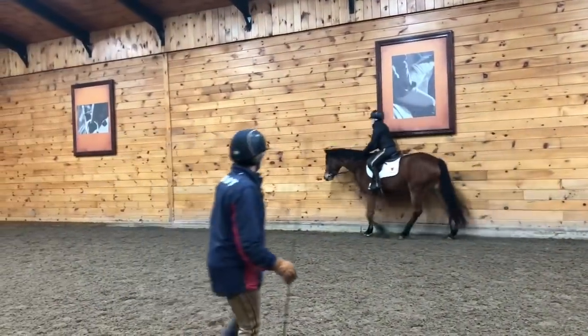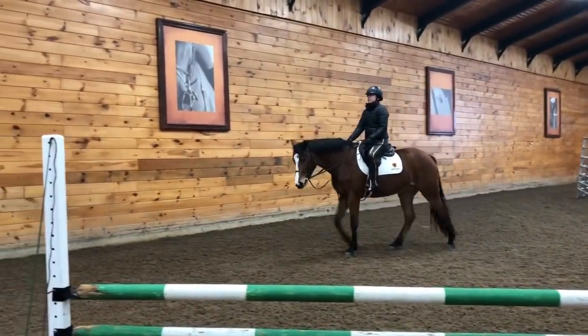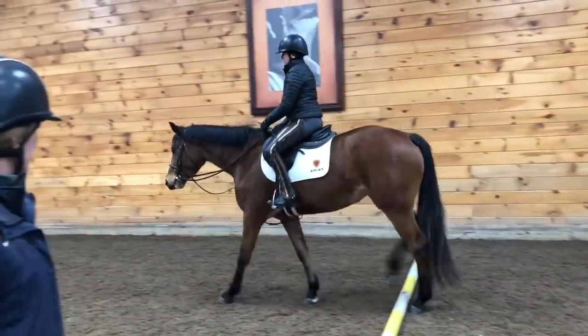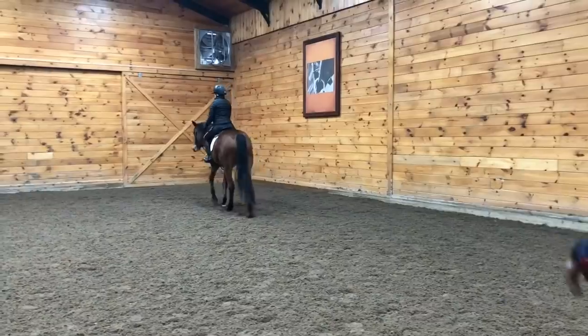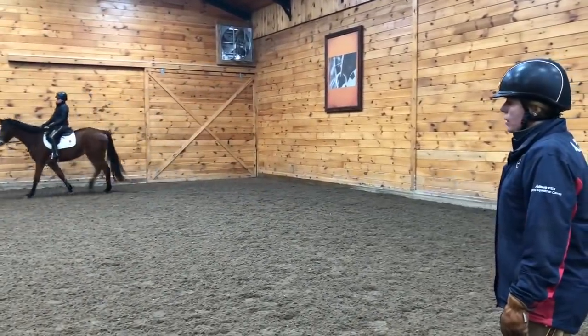Great. Really good. Okay, so now we're going to introduce the ground pole with the riders. I'm just going to have Gabby walk over this pole here. Try to give the horse every opportunity to do the right thing. Good. And then praise her when she does it well. Then you can go down and do a little half turn down there, Gabby, and come back.